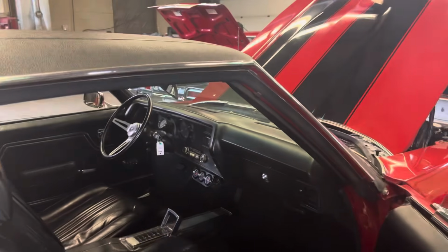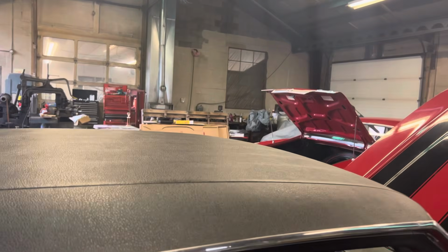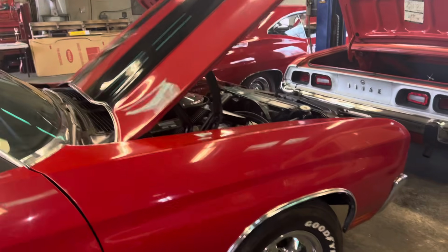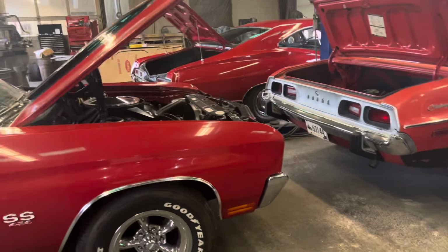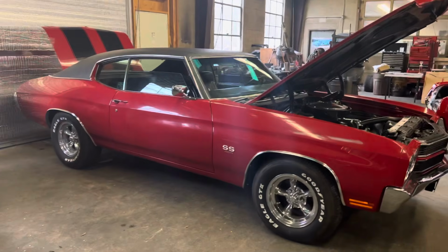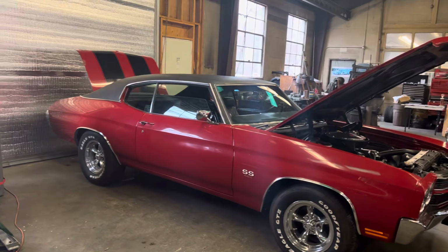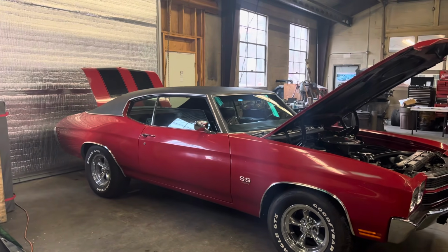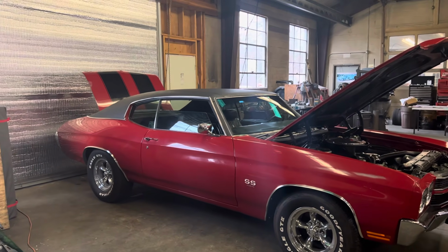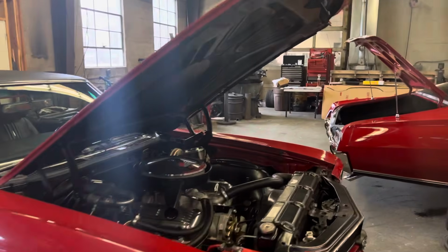And of course, a blue car would have blue seat belts, and the seat belts are now black, so that has been changed also. Really nice '70 Chevelle. And those people that are in the '70 Chevelle market, like I stay in the market, I'm helping people, assisting people buying the cars myself, or helping people find the cars. So this car being a solid, nice running car, it won't last long either, especially with a really healthy 454.